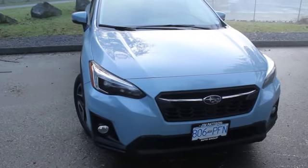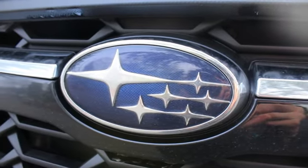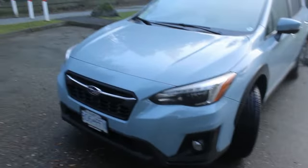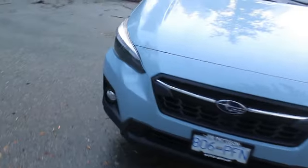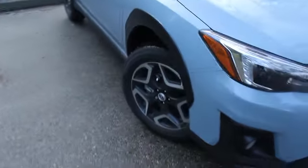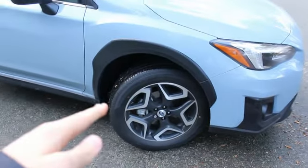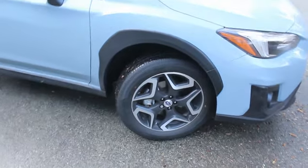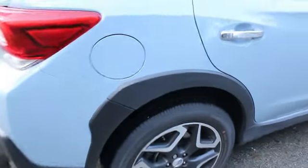The front of the car, I mean, it's pretty standard. It's got the fog lights, you've got the grille, you've got a couple sensors here and there, but there's not much to it. However, let's move on to the side of the car where you've got those wheels. Like the color at first, I'm not too sure about these wheels in my opinion, but I mean they're not too bad.